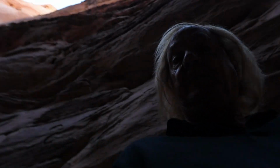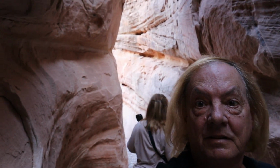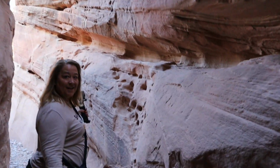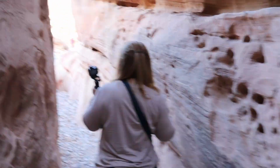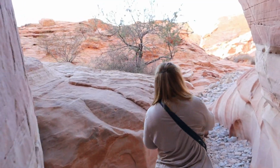Like this, right here. And then we're headed down here. I deleted part of the sound so that you don't have to hear everybody screaming in the Slot Canyon. It's kind of fun to hear the echo and hear the voices because it all sounds so loud.